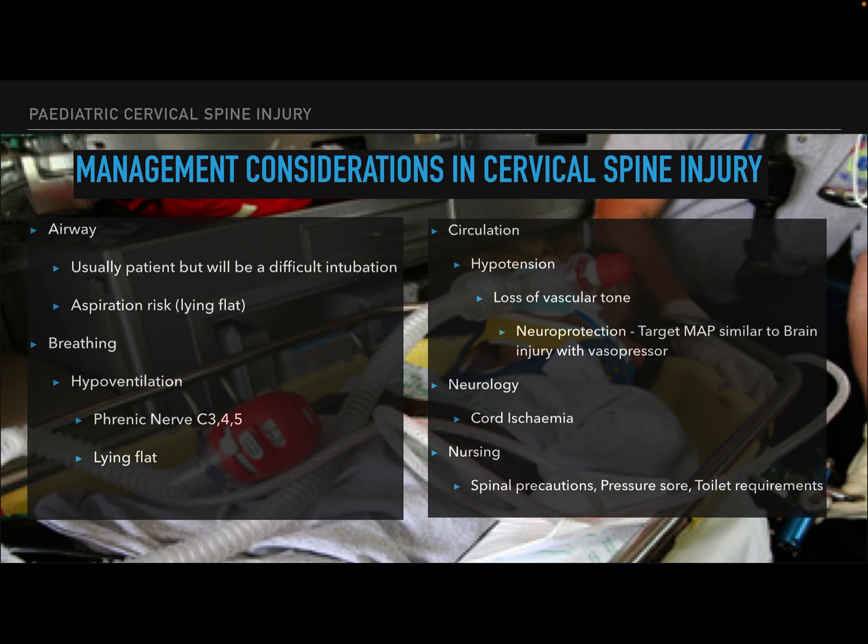So neurological wise, to prevent further cord ischemia, you need to restrict their movement, and that might consist of an external fixation, so a halo device, before they go for definitive surgery. And finally, these patients will need to have spinal precautions, so generally they'll need to be lying flat. You need to make sure that they spend minimal time on hard surfaces. So as soon as these patients are identified, you need to get them on a specialised pressure mattress. They need to be log rolled with multiple people whilst nursing to prevent pressure sores.